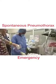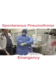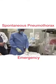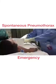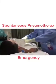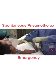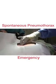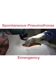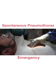Okay, so everything is prepared. So our suction is prepared. The patient is prepped currently. We're not going to anesthetize the area. All right, so currently the patient is prepped, and we're just feeling for landmarks at this point. We have the clavicle and first rib, and then we're moving down into the second intercostal space right here. And that's where we'll be introducing our needle and our trocar.